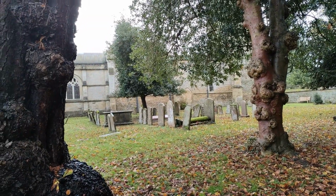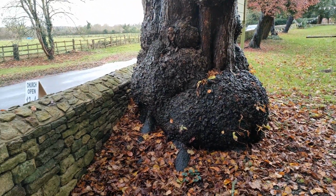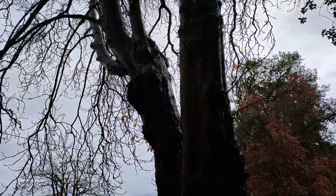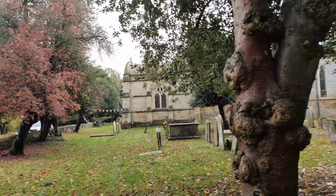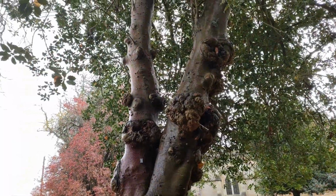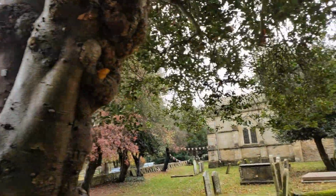But before I go into the church, I wanted to show you this absolutely stunning tree. Look at the ball on that tree. Wow, that is fantastic. And look at the knobbles on this one. I don't know whether they're called knobbles. If anybody knows what they're called, then you tell me, because I've got no idea. But look at that, that's fantastic.